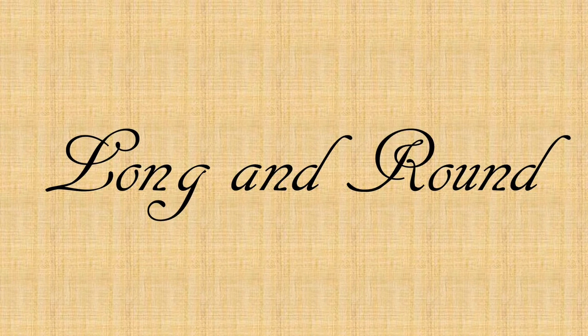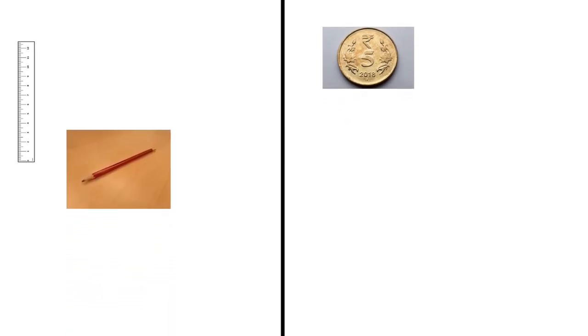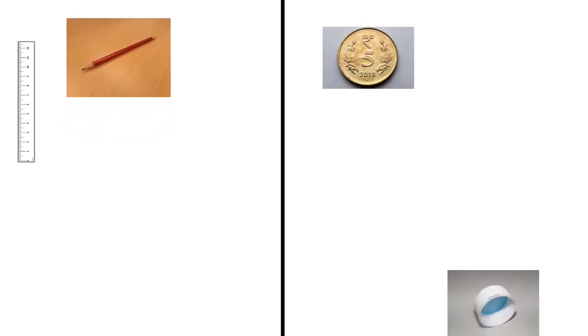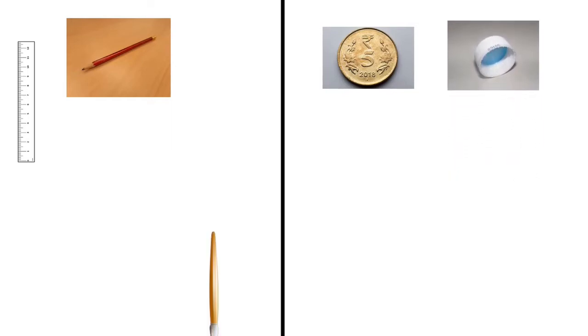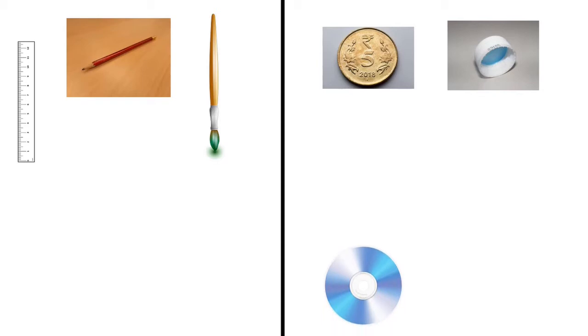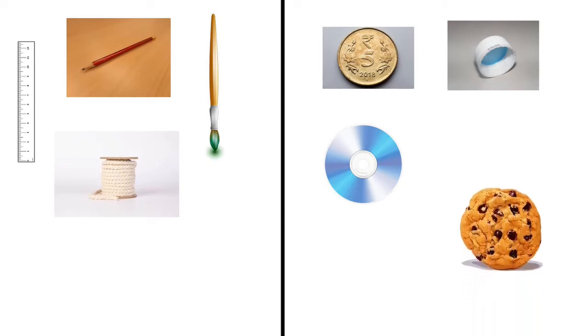Long and round. The scale is long. And the coin is round. Pencil is long. Bottle cap is round in shape, children. Brush, oh, we love to paint, is long. CD is round in shape. Rope is long. Cookie is round.